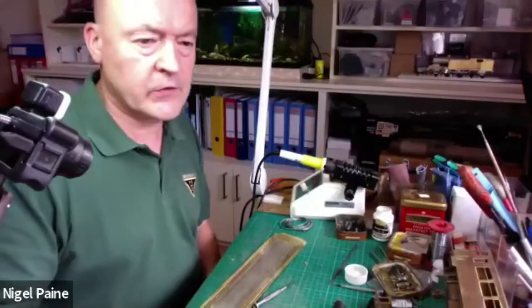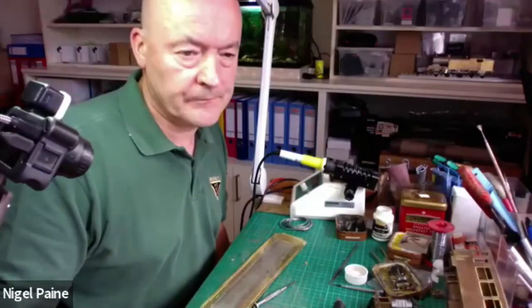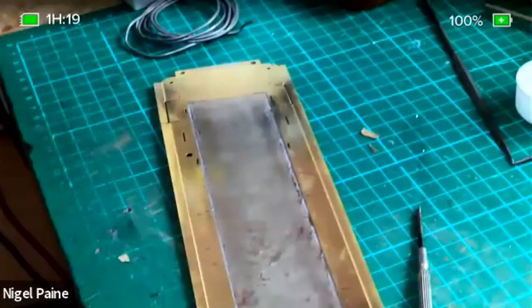Let me see if this camera's come on now. Ta-da! Is that in focus, folks? David? Yeah, perfectly. Wow.